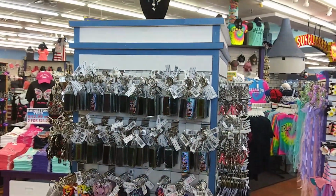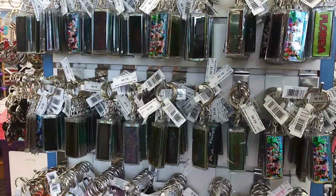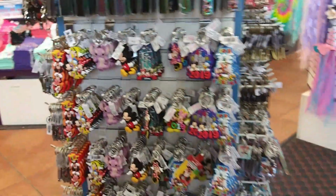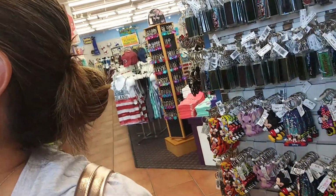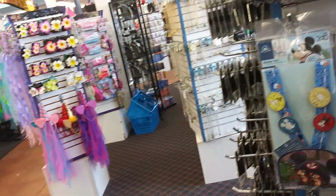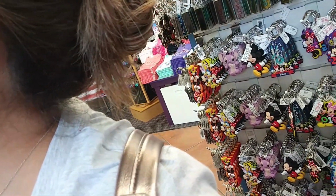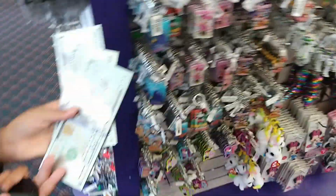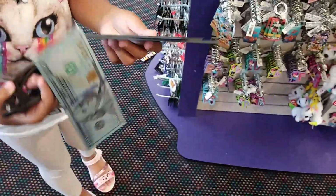Maybe even more keychains. Look at these light up ones back here. I wonder if those are part of these. No. You can't open bundled keychains, so they're all bundled. These are the bundles, Dad, of 10 keychains. What? More money. Cool. Magnets, yeah, $100 bills.